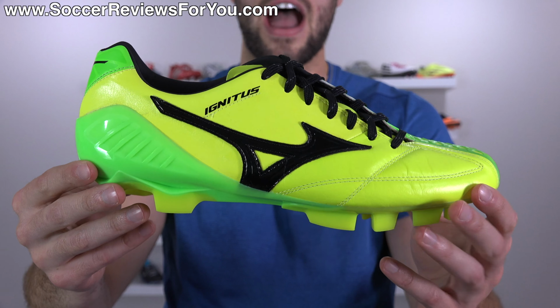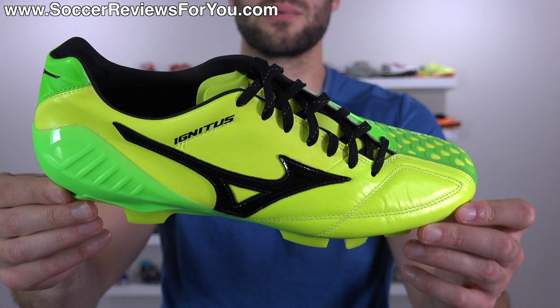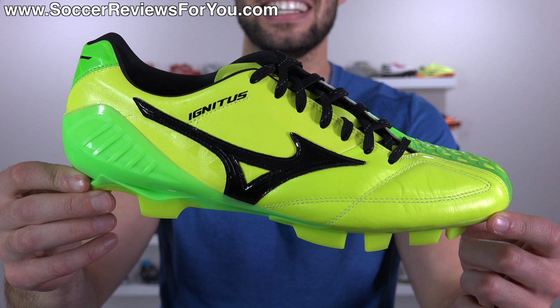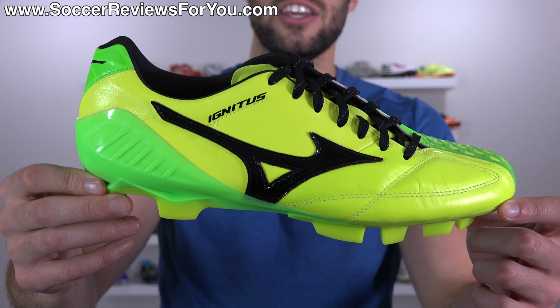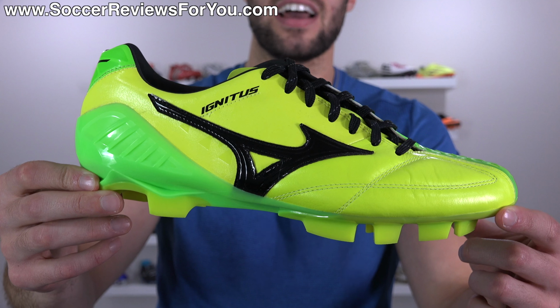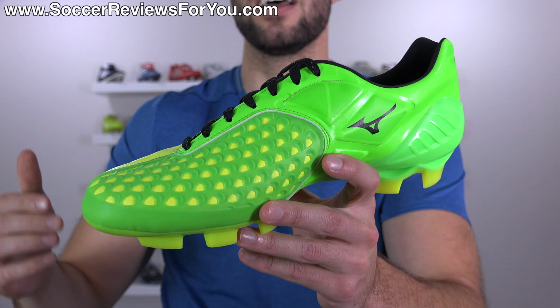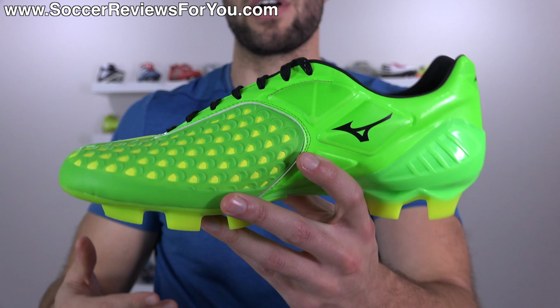So if attention is what you're after, the Wave Ignitus 4 definitely will provide that. And I guess it's also worth noting that this is an excellent shoe as it is, and because it is an older model, you can get them at some pretty excellent prices right now. So it's definitely worth a look if you're on the market for something that is along the lines of an older T90 or an older Predator model.